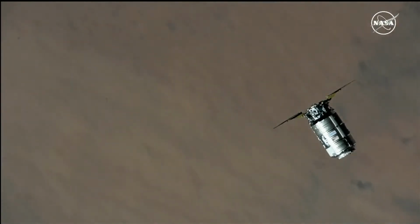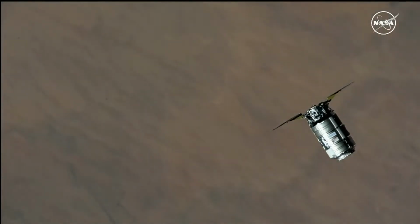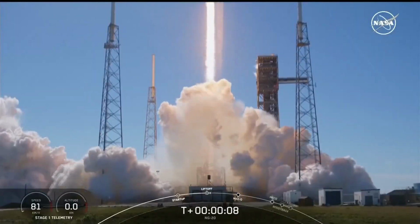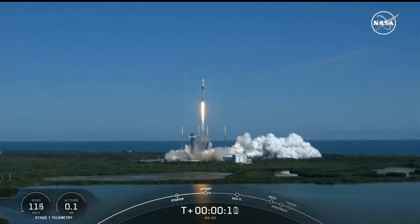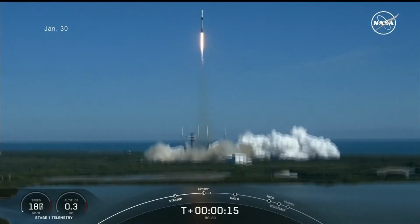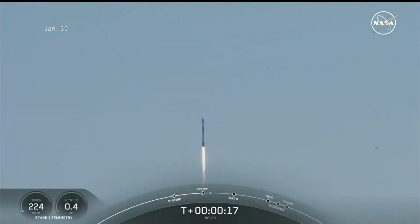In the meantime, why don't we take a look back at how the spacecraft got here in the first place? Cygnus's journey to space began on a sunny Tuesday afternoon earlier this week. The spacecraft launched at 12:07 p.m. Eastern Time. That's 11:07 a.m. here in Houston on January 30th.